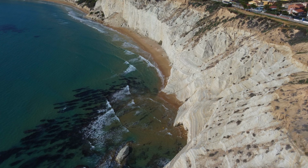The name Scala dei Turchi obviously comes from its stair shape, but it also comes from the Saracen pirates, who the locals referred to as Turks. They repeatedly attacked this coastline in the 16th century, and according to legend, invaded the town of Real Monte, which is the town just behind me, by climbing up these Turkish steps.